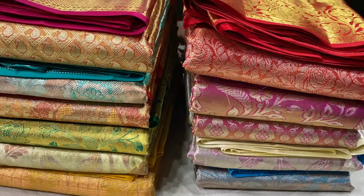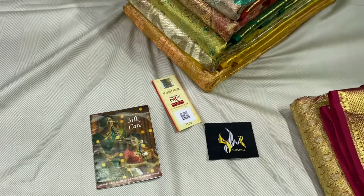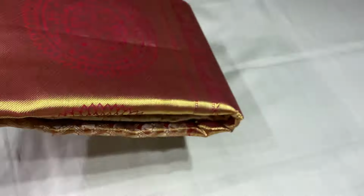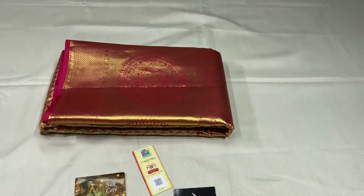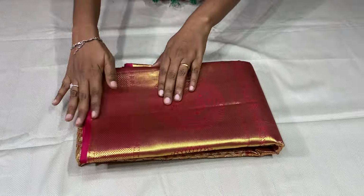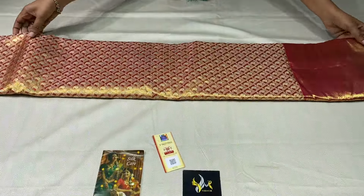All sarees here are priced at 13,750. And it comes with authentic Silkmark certificates assurance. We are Silkmark authorized manufacturer. Here, pure Kanchipuram mulberry silk double warp is used along with zari. Either silk warp, golden zari and silver zari, or original copper is used.